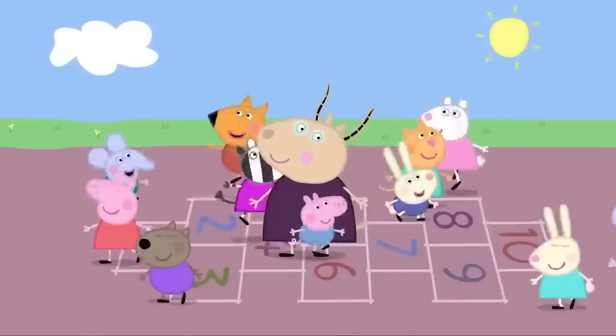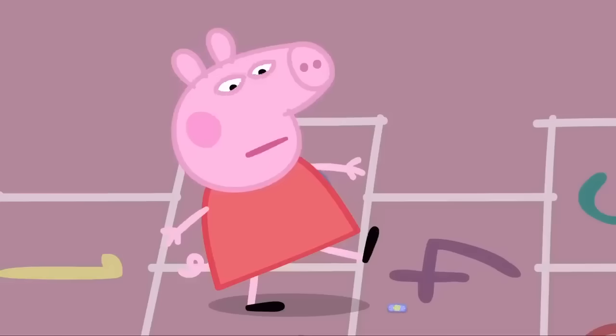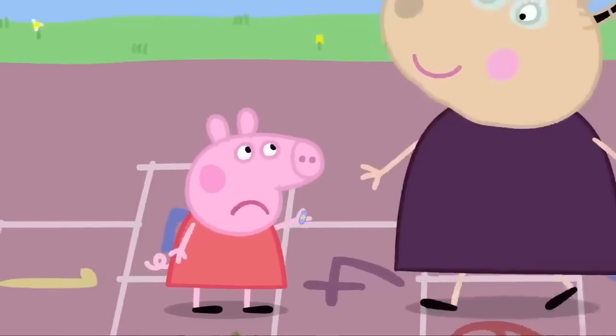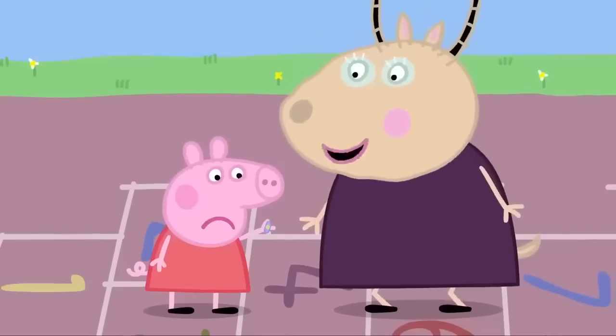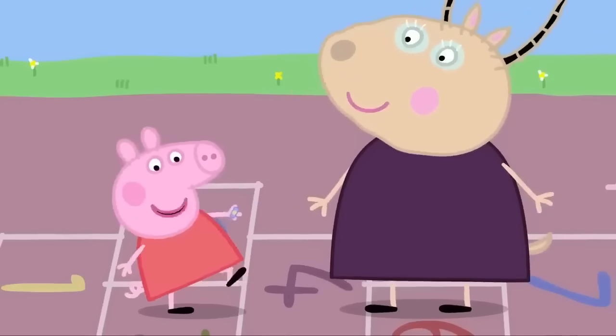It is another school day. Peppa and her friends are playing in the playground. Madam Gazelle, my plaster has fallen off. Can I have another one? You don't need a plaster, Peppa. Your knee is better. Oh, yes.